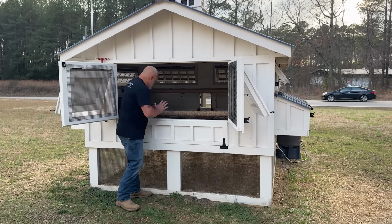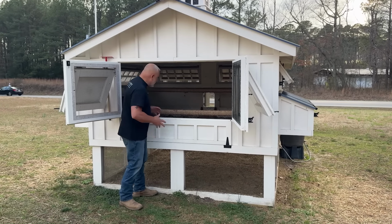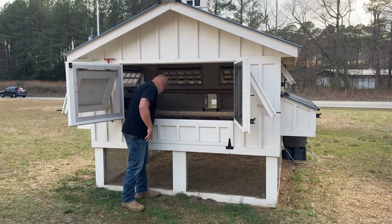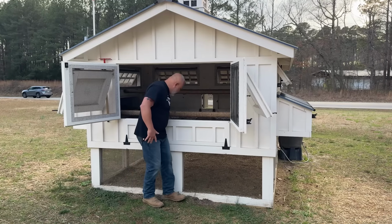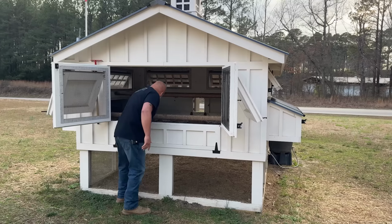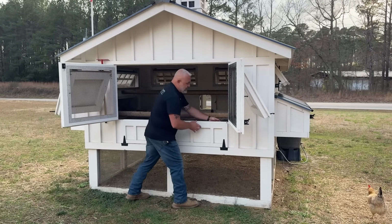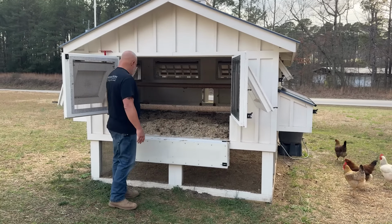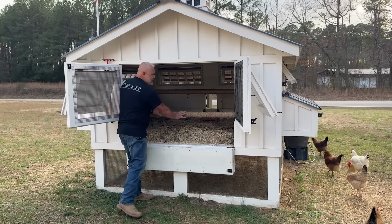So what I'm gonna do, we haven't cleaned out this coop in over 2 years. Now I only have 10 chickens. It's designed for up to 24, but I'm gonna move the hemp back a little bit just because I wanna show you how easy it is when it does come time to clean it, okay? I'm just gonna drop down the deep litter door. Notice what I'm not doing. I'm not bending over.